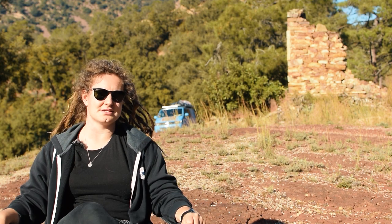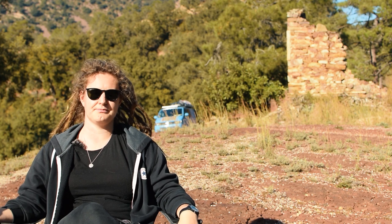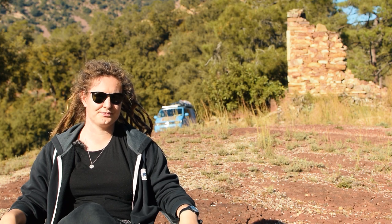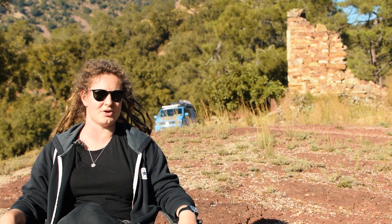Everything was automated, so as you go in, there's a barrier, and checkout was also automated with a pay machine, but that only takes cash. The only other drawback was that it didn't have any drinking water available. Another little issue we came across was on the Park for Night app. It stated that it was a 40 minute cycle trip into the centre of Barcelona.